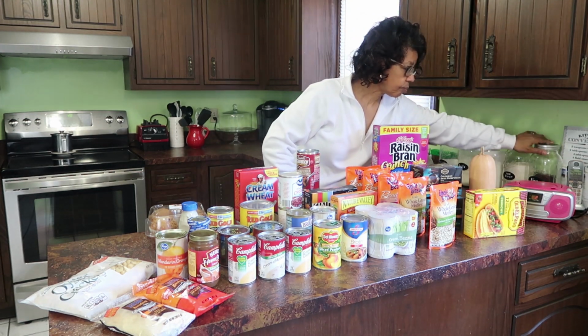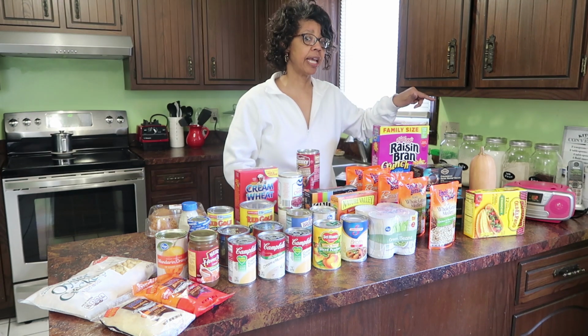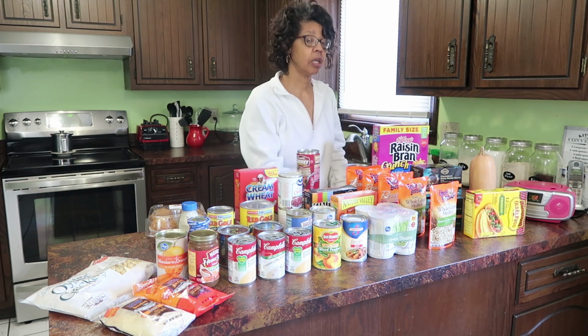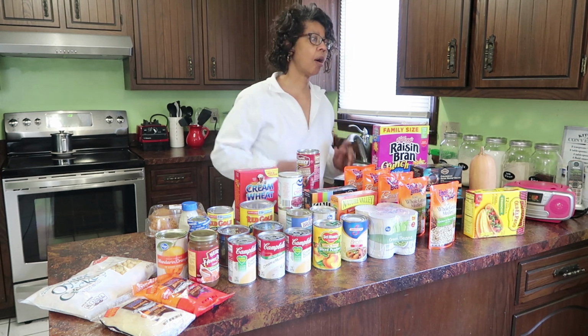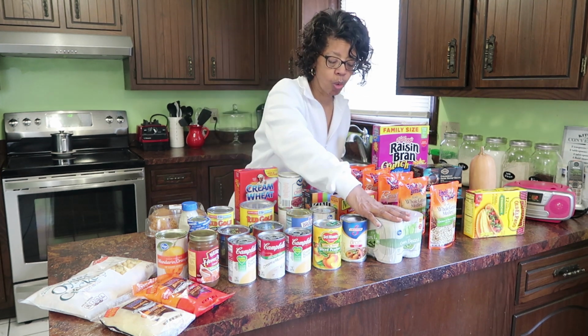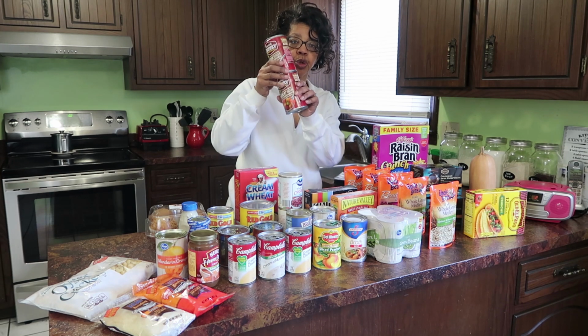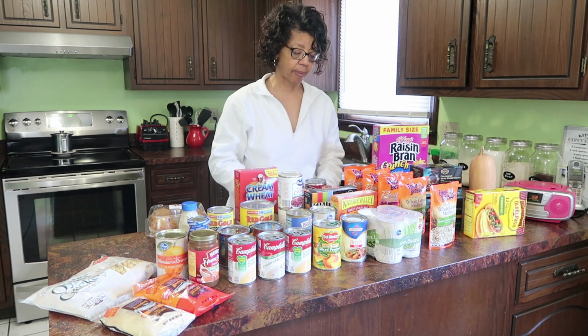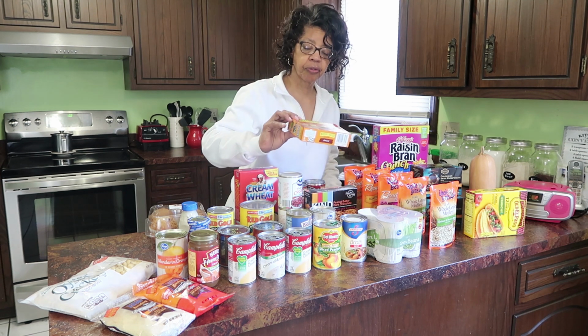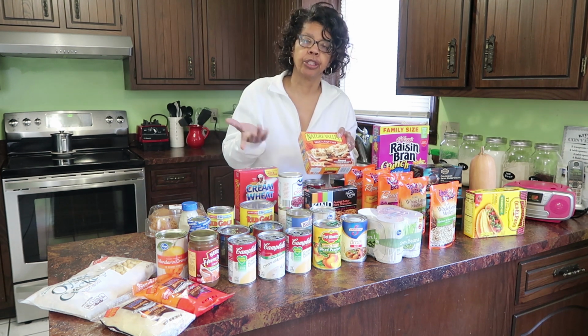But as you know, that rice takes about 15 to 20 minutes to cook. This rice takes 90 seconds, so we have this quite a bit. And it goes with everything. Needed some more green beans, and then of course 2 cans of soup. We have a lot of soup for lunch and different things like that, so I had to pick up some of that.